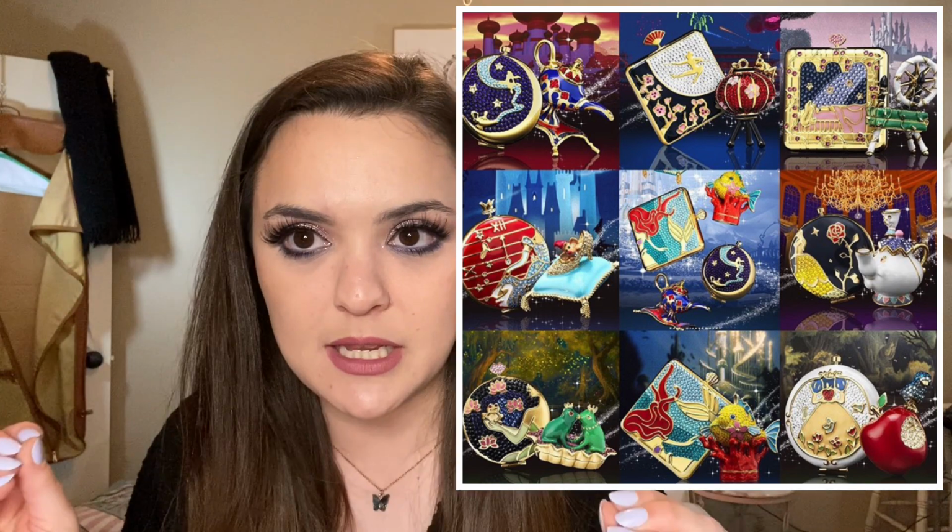I need a happy medium. I need Makeup Revolution and Colourpop to step it up a little bit, or I need Estee Lauder to step it down a little bit. I need a happy medium. I don't know. I'm high maintenance, I'm sorry. But I just thought these were beautiful. I really did.